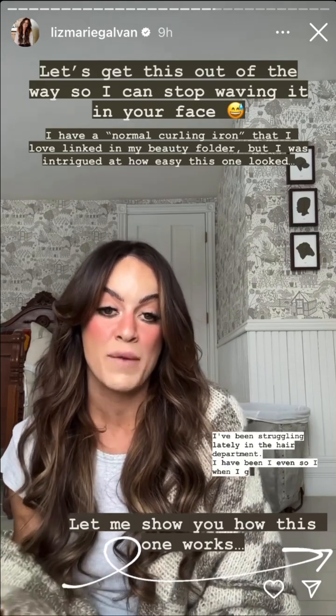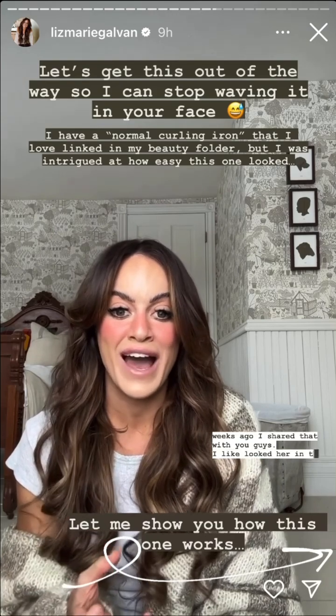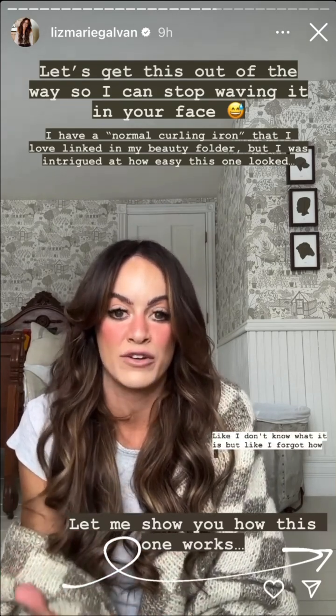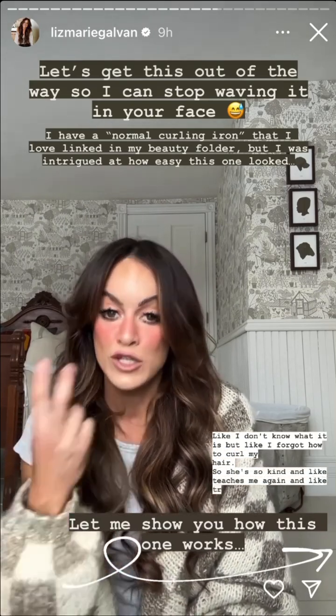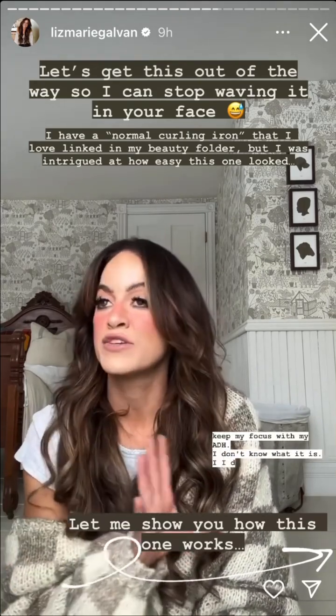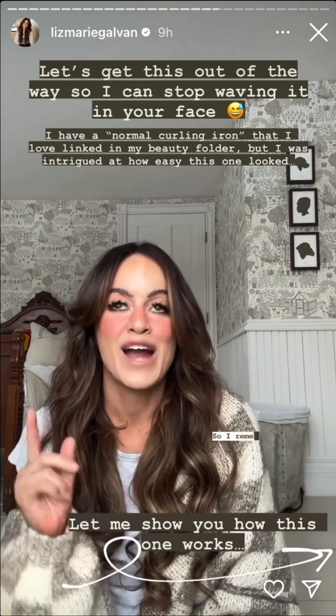When I got my hair done a couple weeks ago, I shared that with you guys. I looked her in the eye and I was like, I can't do my hair anymore. I forgot how to curl my hair. So she's so kind and teaches me again and tries to keep my focus with my ADHD. I do not know what it is, but I all of a sudden just forgot how to do my hair.